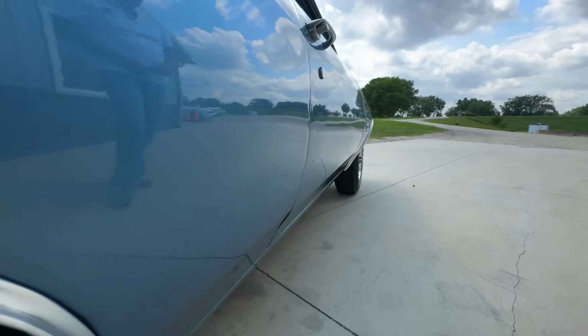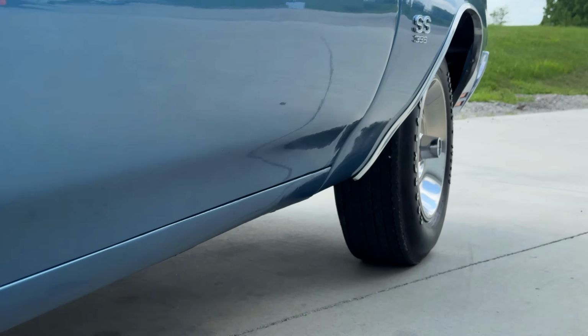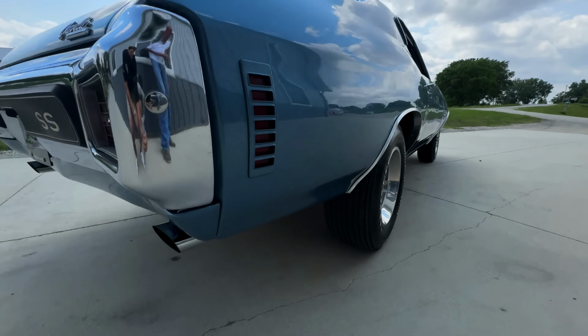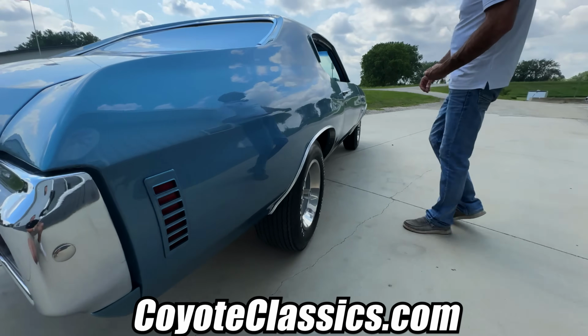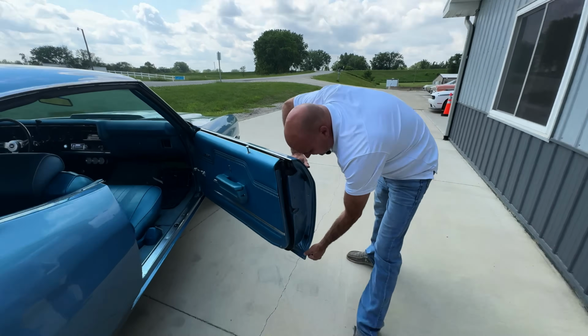Door fits great. It just had two tiny little chips right here on that front edge of the door. No bubbles, no blisters anywhere that I could see when I went around this one the other day. Make sure you go to the website also, coyoteclassics.com. Check out the undercarriage pictures, and check out the frame and floors. It all looks good under there to me.